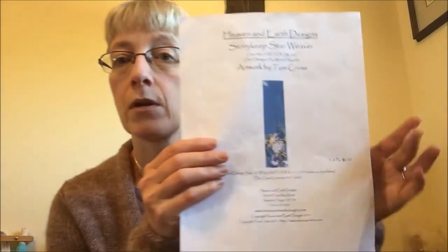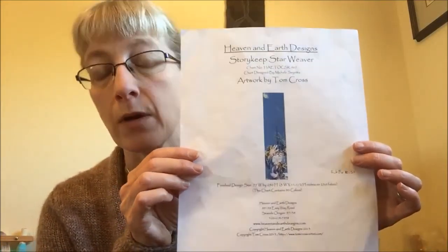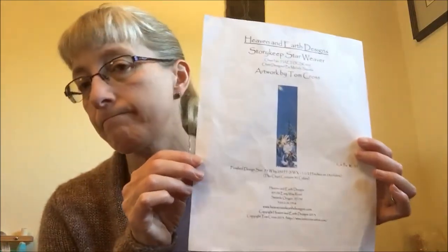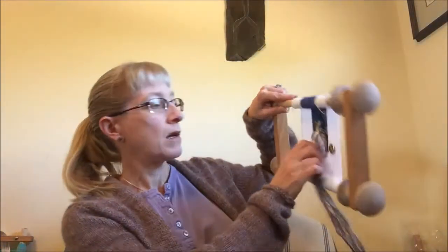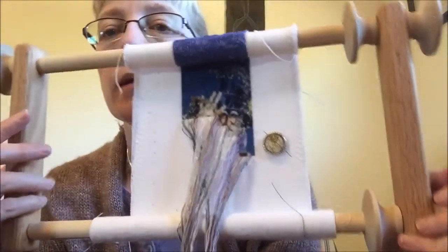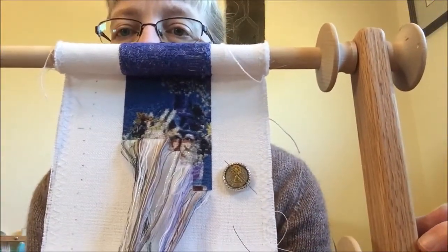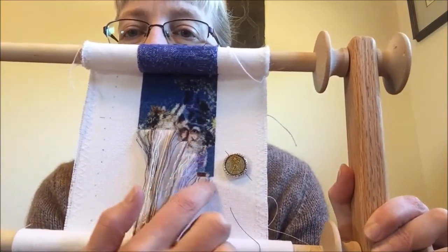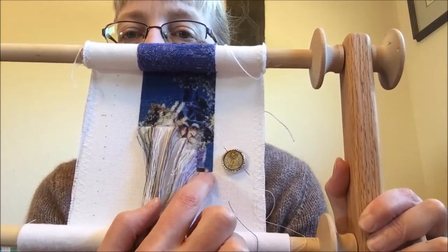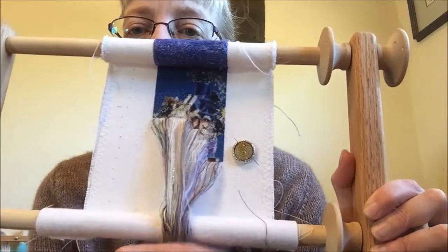Next up, let's talk about the things that I worked on that last week in September and into the beginning of October. So first up is my Heaven and Earth Star Weaver Story Keep. I know you guys have seen this a million times. Here it is again. This is where I am on him. I got most of the face done last time that I worked on him, and I'm starting, this is his sleeve, and the very tip of his other hand is right there. That's one of the fingers sticking up.